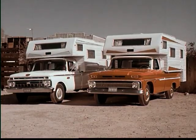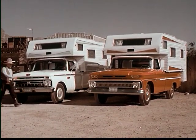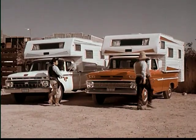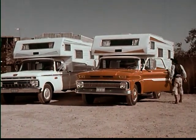Finally, 3/4-ton pickups with camper options. Chevrolets had a 327 with Turbo-Hydramatic. Ford's a 352 and a Cruise-O-Matic. The thing about a camper is that it's got to sit, handle, and run almost like a passenger car.